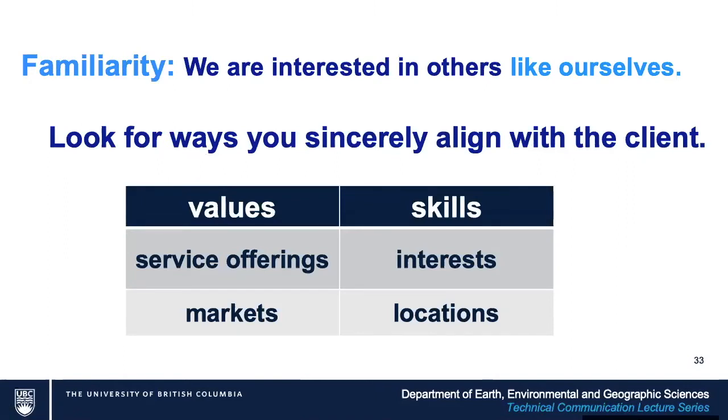So another thing, if you're trying to sell to other technical companies and you're trying to sell your own services, is to look for ways that you align with the client. So values, service offerings. For example, if you are a company that is really well known for your environmental reclamation work, if you're very well known for working with the communities that you work with, any way that you can demonstrate that you have values that you know your client has those same values, if you can show them evidence of having done that before, then that's persuasive.